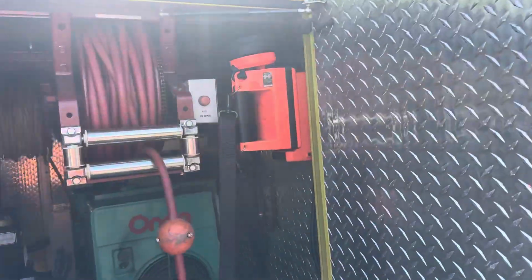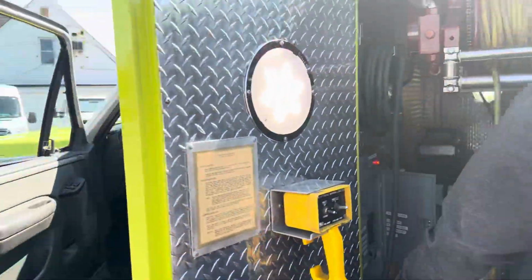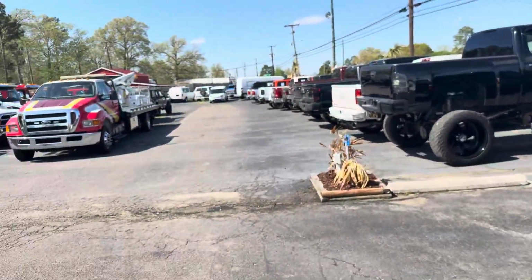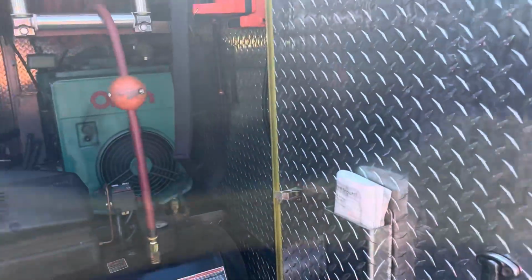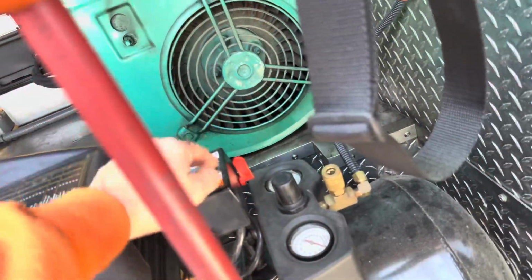It's hooked to here, it's air. Got to run the compressor. I'm going to turn this noisy damn thing off, guys. You can hear the motor of the truck is much quieter than the generator. She's noisy. So that's on air. We go turn the compressor on and figure that out. I guess the switch wasn't on for that. Now it's on. So this one's working now.